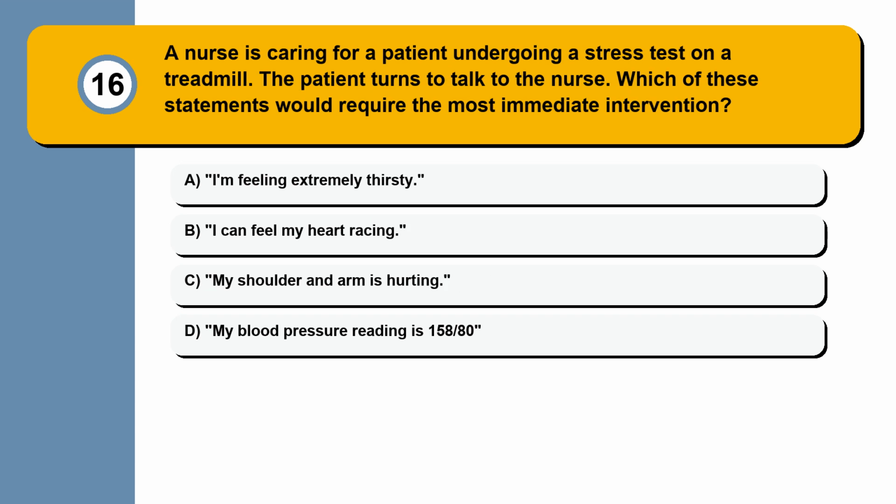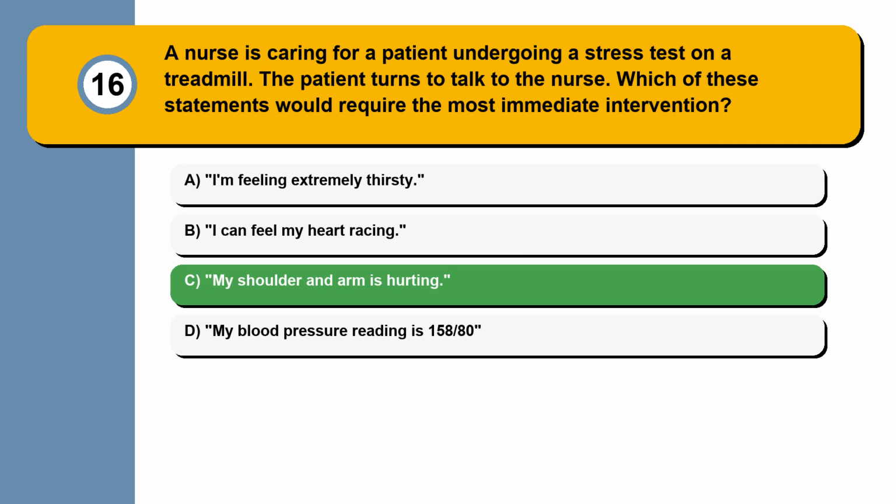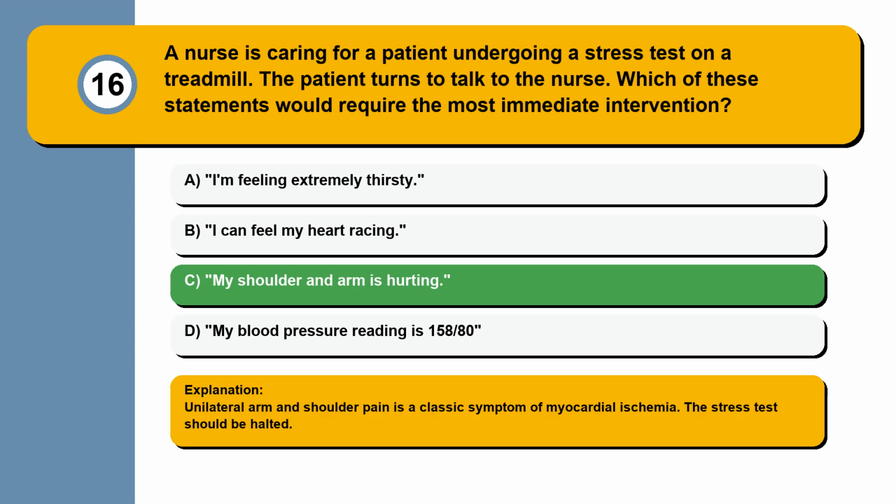Question 16. A nurse is caring for a patient undergoing a stress test on a treadmill. The patient turns to talk to the nurse. Which of these statements would require the most immediate intervention? I'm feeling extremely thirsty. I can feel my heart racing. My shoulder and arm is hurting. My blood pressure reading is 158/80. Unilateral arm and shoulder pain is a classic symptom of myocardial ischemia. The stress test should be halted.